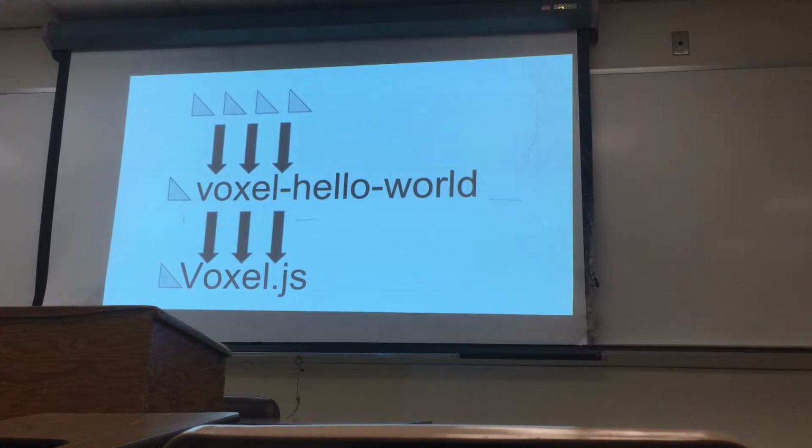So it's basically modules within modules within modules. So it's a really flexible video game engine in a sentence. So what that looks like.